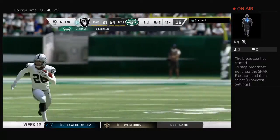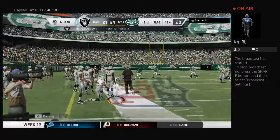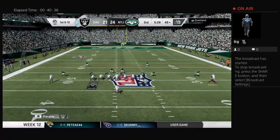Running lanes were at a premium in the first half, but he's able to find some room there, and he's hoping that that's a precursor of a big second half. So in Jet territory now. Here's 1st and 10 at the 49-yard line.